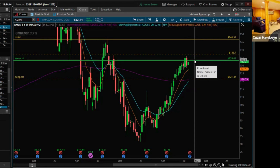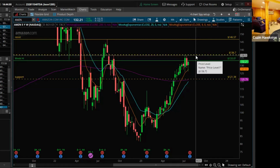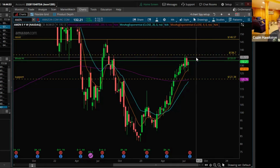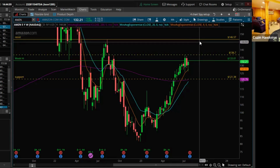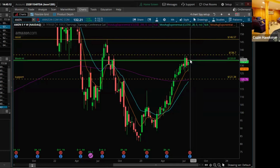So right now I'm going to be considering if Amazon breaks this high and goes higher, my first line of resistance is at 136.70, where I would take profits. If it goes higher than that, my next resistance line is at 146.57. So there we have it. I have a goal, or I have a, what's the word I'm looking for? I'm prepared for next week if it goes higher. That's what I want to say. I'm prepared for next week if it goes higher.